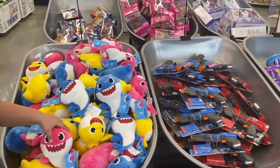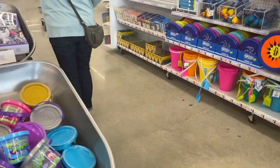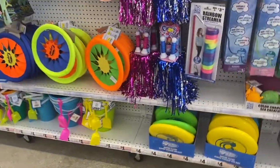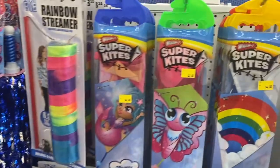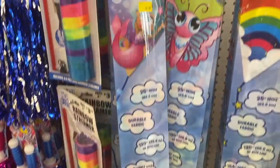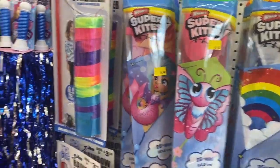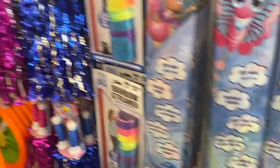They're cute. They have Barbie stuff over there. Over here. Oh, they're right here. I saw the kites over here. Which one do you think is cuter? I like the mermaid one. This one? Yeah. Okay, let's keep looking.